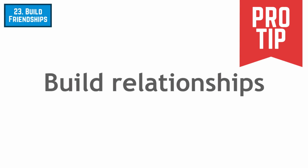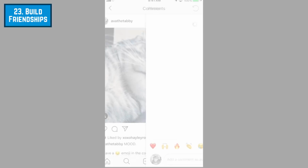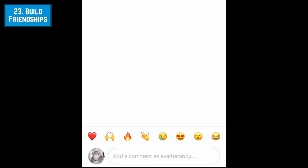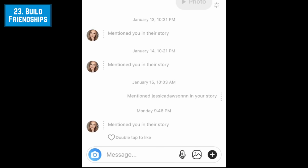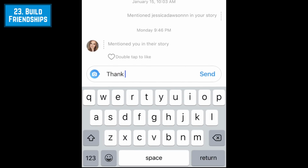Tip number 23 is another pro tip. Try to build relationships with other users you connect with. Show some love to the accounts that consistently engage with your posts. Maybe send a nice DM their way. Don't just ask people to share or engage with your posts and leave it at that.